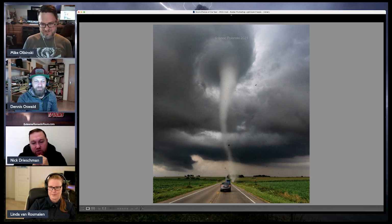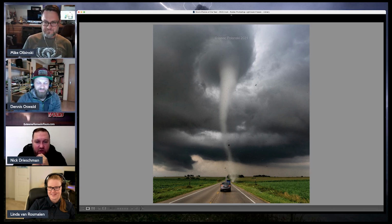Well, I've certainly been very close to tornadoes. I've been inside of a couple, actually. But those tornadoes certainly weren't as well defined as this. I've been wanting to see just one of these drill bit tornadoes like this at close range, and that's something I haven't had yet out of my 170 tornadoes that I've seen.